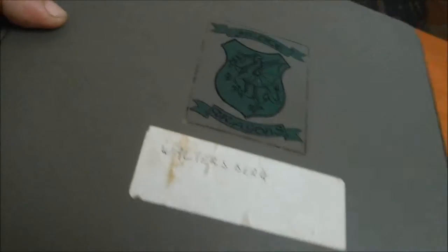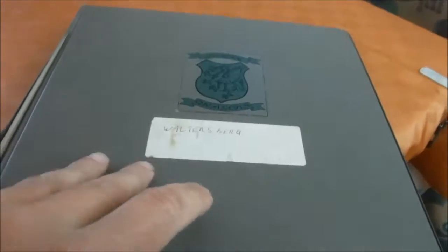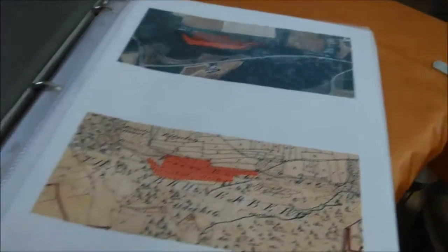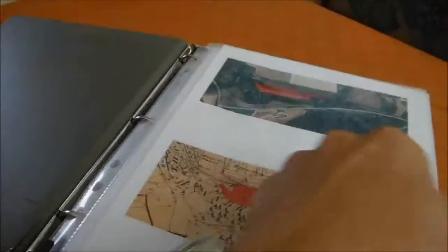Okay, now what do I do to get permissions? Also wie mache ich das mit meiner Genehmigung? And this is what I have. I actually have, and you can see, it's called Waltersberg, my book. It's already older because I've been doing it a few years. In there are all the permissions, as you can see. I printed out all the fields, and I keep this book with me. I have that in my car normally.